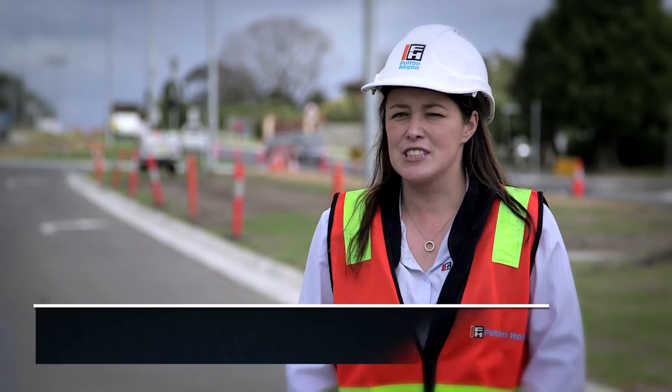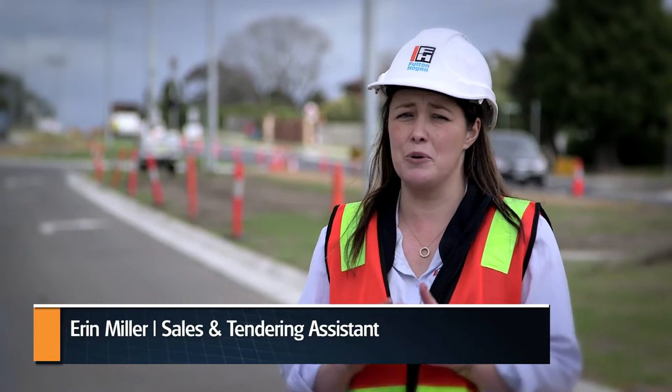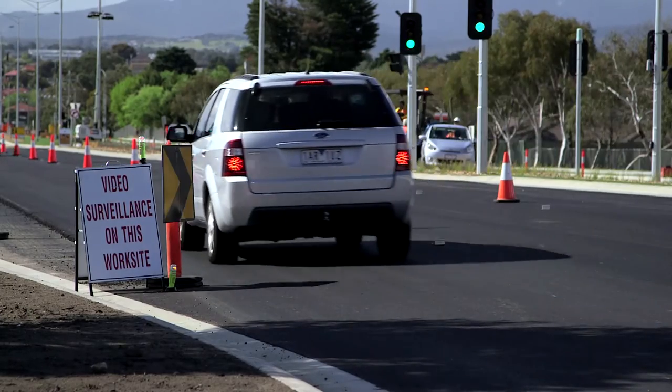What we're doing here at Fulton Hogan on some of our work sites is we're trying to reduce the speed of vehicles travelling through our work site, and we've come up with an idea where we put some signs that have video surveillance on this work site, and then remove the signs and see the speed after the signs aren't there.